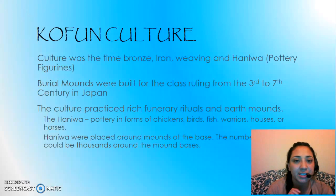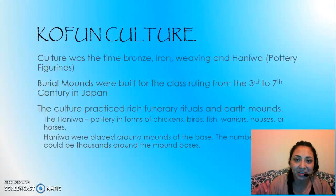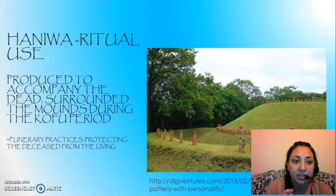And these potteries were placed around the mounds at the base, so the number of figurines could be thousands around the mound bases. And as you saw in image A, there was more than one keyhole mound, so you can just picture all these haniwa being placed around these mounds, using tons of people to make these, especially the mounds themselves. Haniwa, which were for ritual use, were produced to accompany the dead who surrounded the mounds during the Kofun period. So the funeral practice was protecting the deceased from the living.